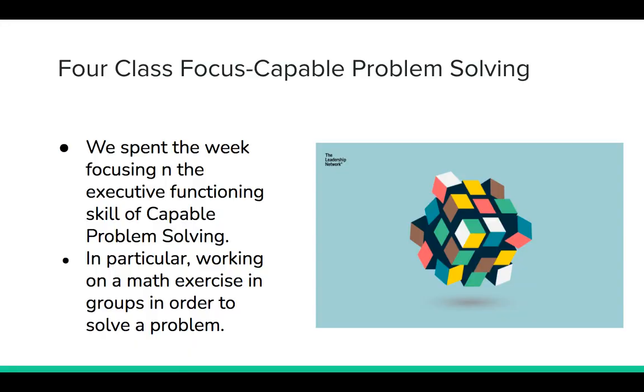Our focus this past week was capable problem solving. We spent the week focusing on that executive functioning skill. In particular, that skill was enhanced while we worked on a math exercise in groups in order to solve a problem.